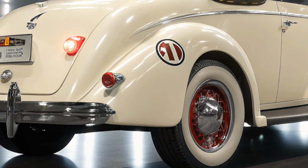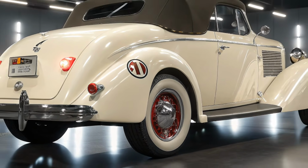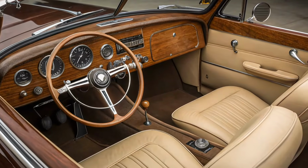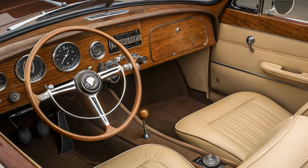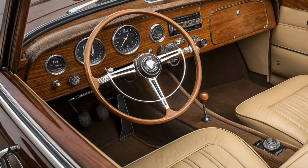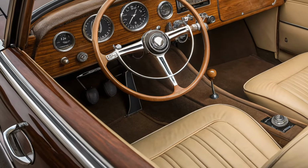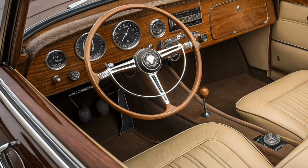Styling-wise, it's modest and functional. It's not a glamorous cruiser, but it does have some forward-thinking features like independent front suspension and coil springs. Around 97 units were ever built before the company shut down, making it extremely rare. Small wheels, lightweight design, and a 3-passenger bench seat up front made it a practical little car by design, even if space was limited.